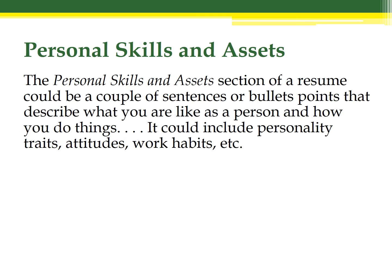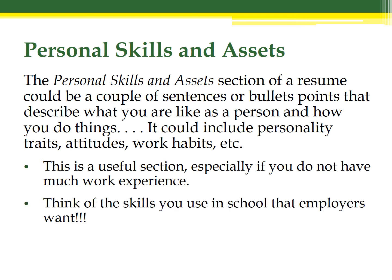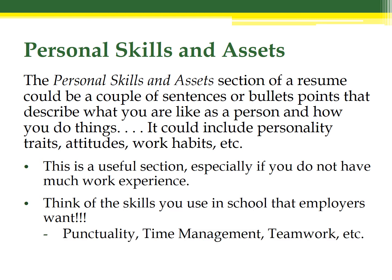The personal skills and assets section of a resume could be a couple of sentences or bullet points that describe what you are like as a person and how you do things. It could include personality traits, attitudes, work habits. This is a useful section, especially if you do not have much work experience. Think of the skills you use in school that employers want: punctuality, time management, teamwork.